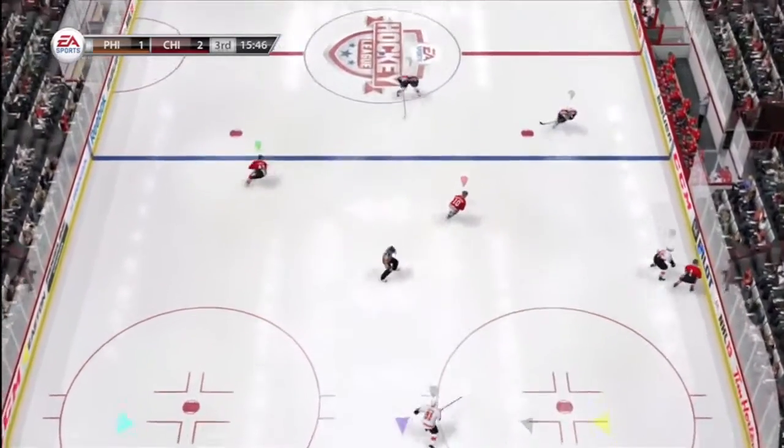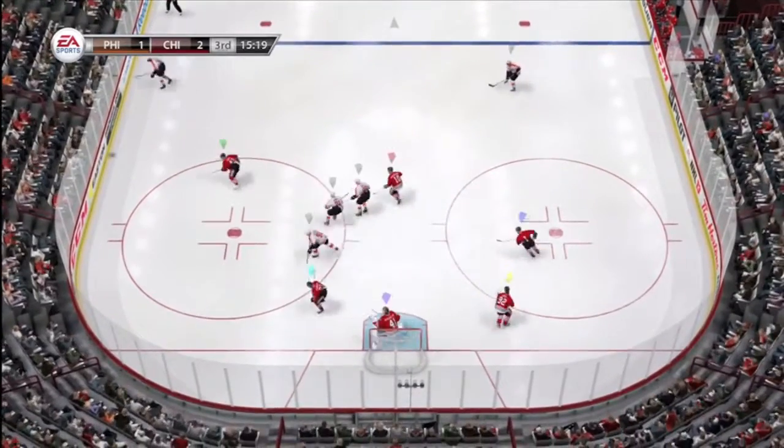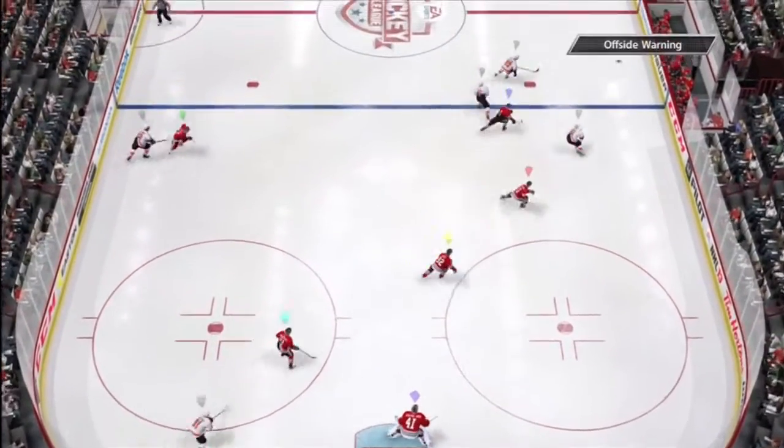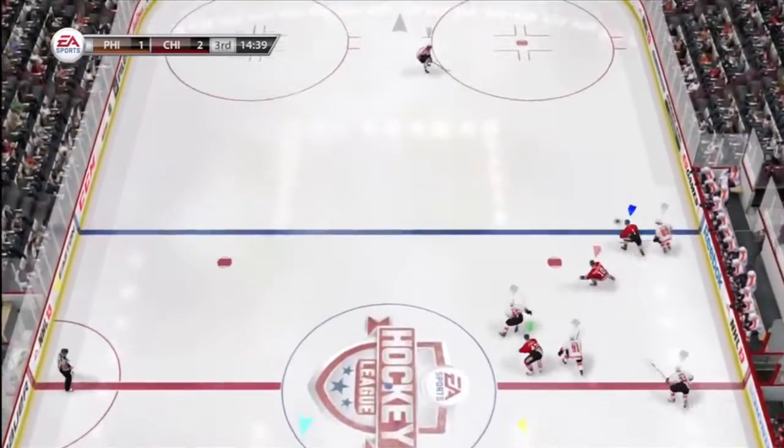Greece's save. That's quickness. Coming on that snapshot, he was able to find it and put it away. I love the effort this goaltender's putting in, Gary. I mean, blocking pucks is his life, and he is living it right now.